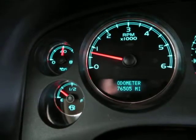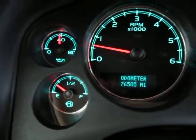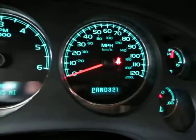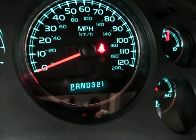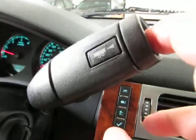5.3 liter V8. And the reason I'm doing that is just so you can see the car is running and idling perfectly, and that there is no check engine light on, no airbag light on, no service engine soon, no maintenance due, nothing like that. The only light that you see flashing there is the seatbelt light because I'm not putting on a seatbelt to shoot a video.